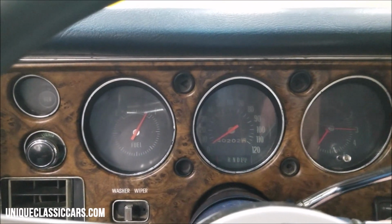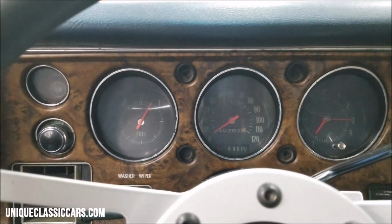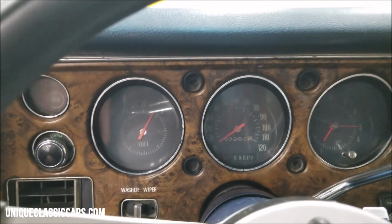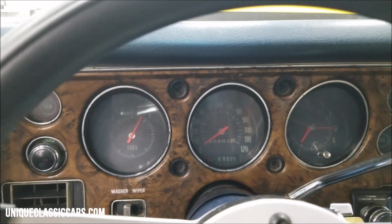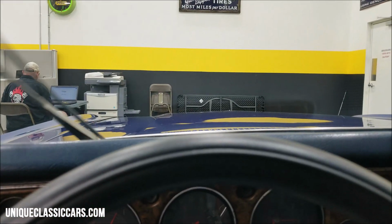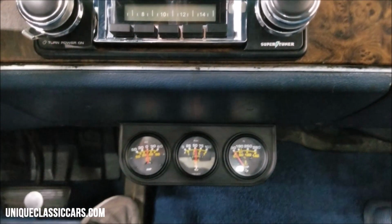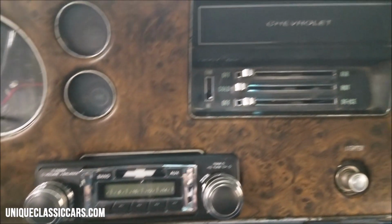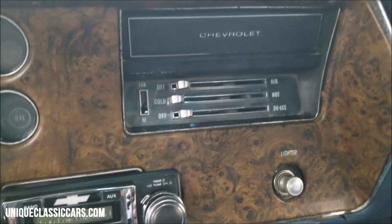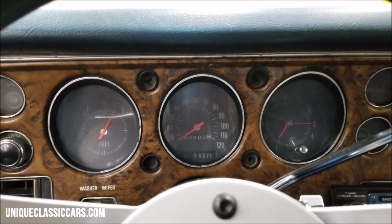Odometer reads 40,202. Can't confirm or deny as far as being original miles or not. ZZ4 engine ready to go. All right, there's the radio. It does work. Like I said, I had the wipers working earlier. Let me take a peek at those. Boom. That little aftermarket gauge cluster. Fan also blows as far as with the defrost and the heat. Notice the clock was not working though. Sorry for the glare there also.